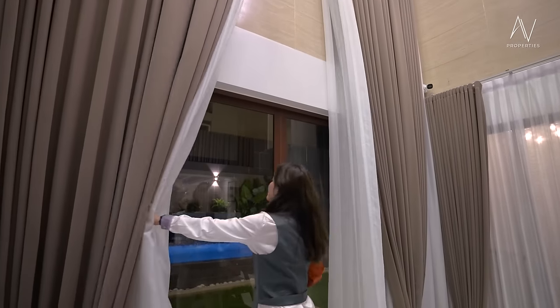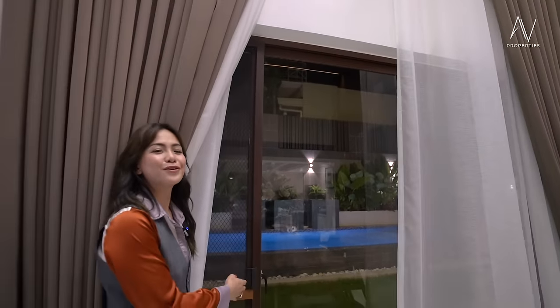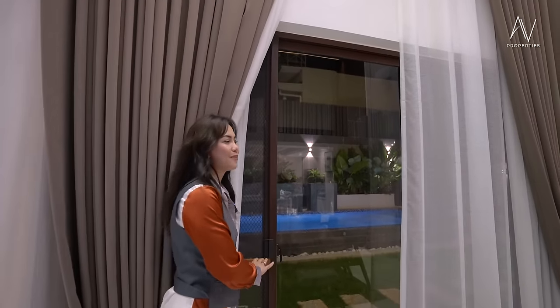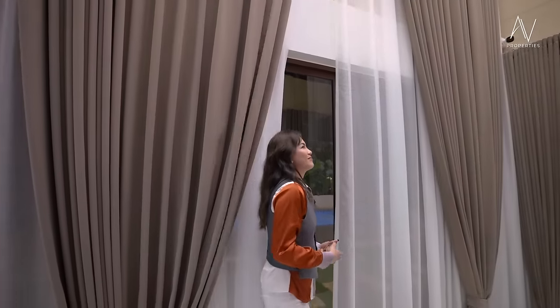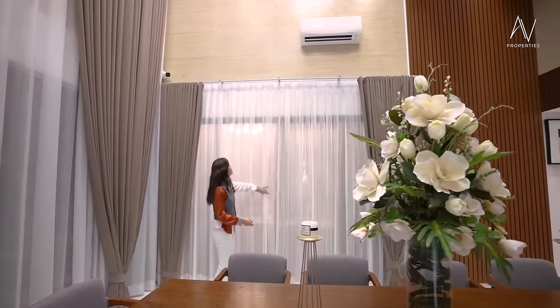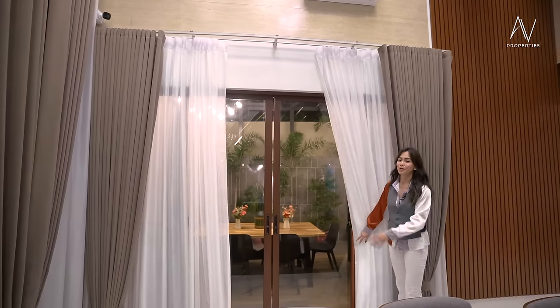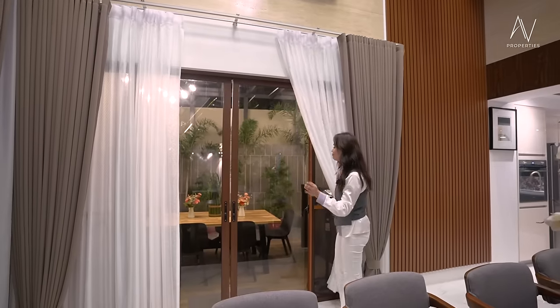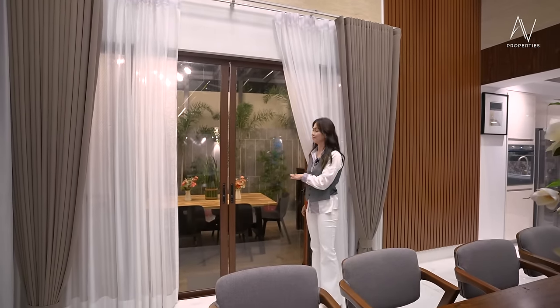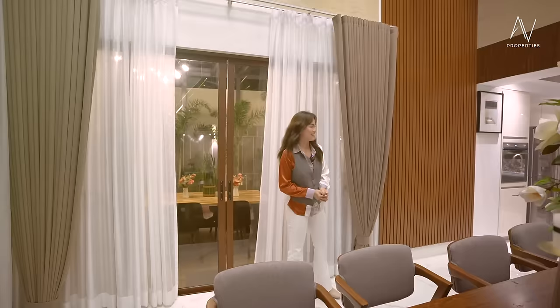Whenever you're dining with the entire family, just open this one and there you have it, a view of the pool and the backyard. So it's a great way to enjoy your meals with your family, right? When you have that view. And then on this side, just have to flip this one open and there you have it. Your open bar and your extended kitchen. Really nice, right? Especially for entertaining your guests and your friends.